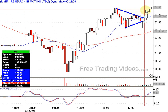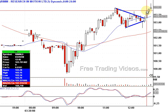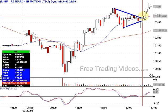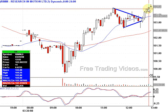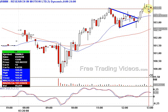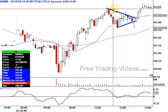You just keep moving your stop loss up. I'm about 1/4 of whatever the trading range is for that candlestick. I go under about 1/4, and we just keep moving it up, moving it up. Let's move my cursor. We're still in this trade.